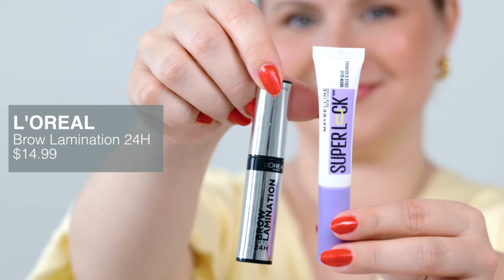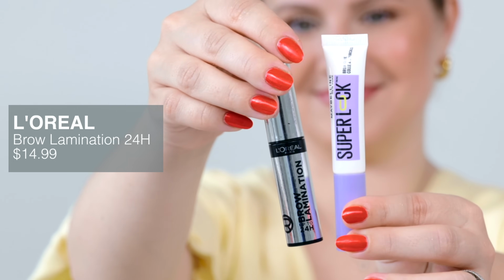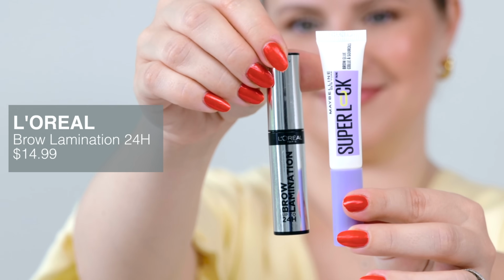Or the L'Oreal Brow 24-Hour Lamination. Same thing. You can't go wrong, in my opinion. They last, again, all day long, and at the very end of the day, it's a two-step process to make sure I'm able to remove all the product from my brows. But the best part, not crusty. They don't look flaky, but they still look very natural, but shaped.